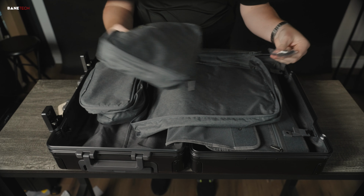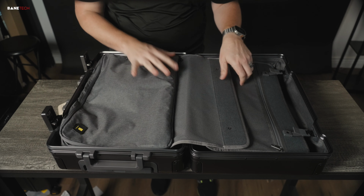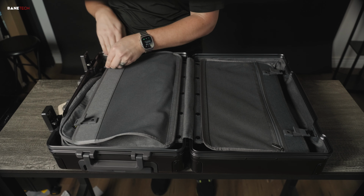But anyways, I have the same black shirts. I've got like 5 to 7 of the same kind of shirts. I've got a few of the same kind of pants, underwear, socks. So as you can imagine, I need to keep that stuff separate from what's clean and what's dirty.